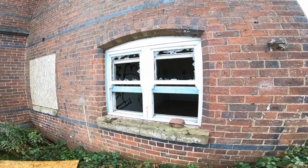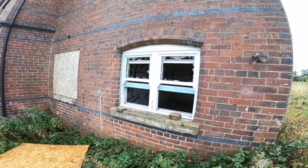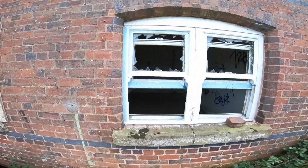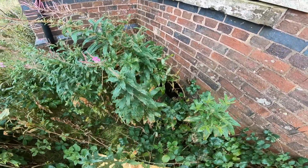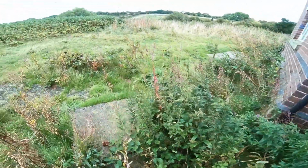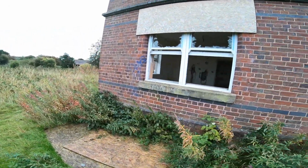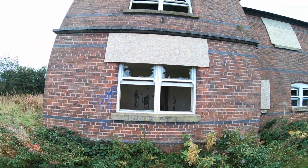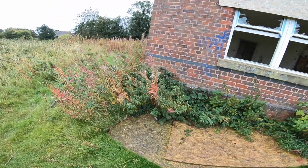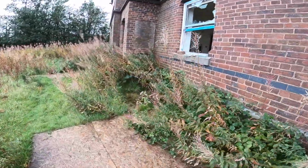See, look, every time. That's obviously been boarded up, but someone's decided they don't want that board on there and decided it's windows. I want to smash the windows as well. Looks like there's a basement. See that? So we might have to check that out. Yeah, same here again, look. So we can clearly get in, because it looks like vandals have been in. Yeah, same again.